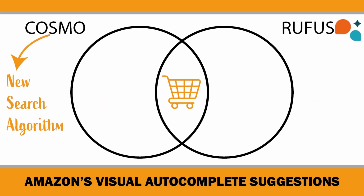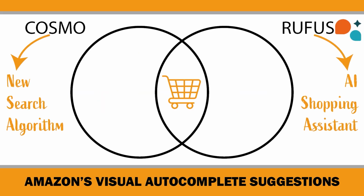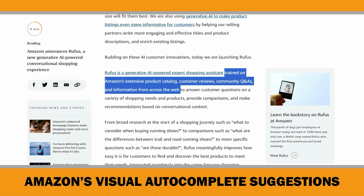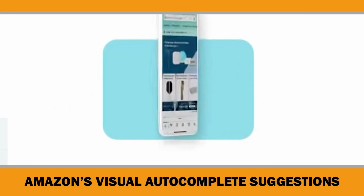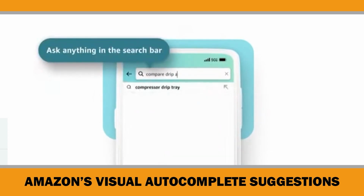Earlier this year, Amazon launched Rufus, a generative AI-powered shopping assistant that's been trained on Amazon's product catalog, customer reviews, community Q&As, and information from across the web to help customers understand product details, get product recommendations, compare options, find deals, and more. Currently, Rufus is now available to all US customers in the Amazon Shopping app and on desktop.